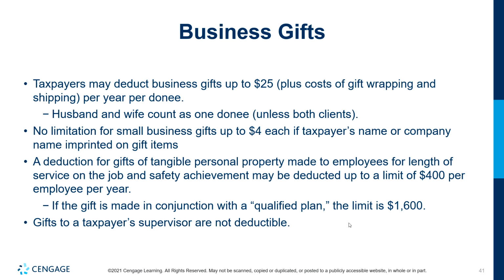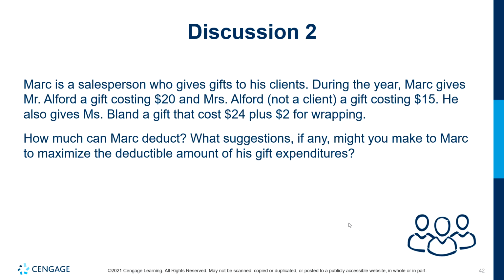Alright, discussion. So again, we have Mark, a salesperson who gives gifts to his clients. During the year, Mark gives Mr. Alford a gift costing $20 and Mrs. Alford, who is not a client, a gift costing $15. He also gives Mrs. Bland a gift that costs $24 plus $2 for wrapping. How much can Mark deduct?